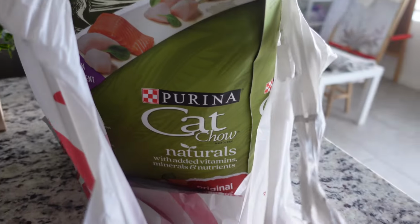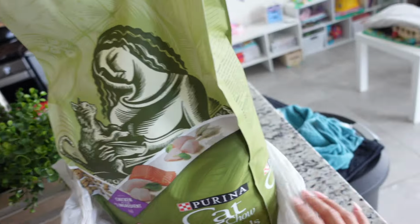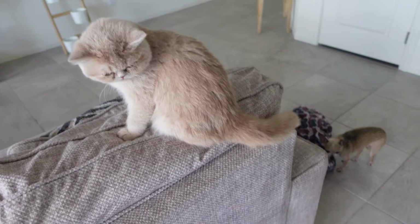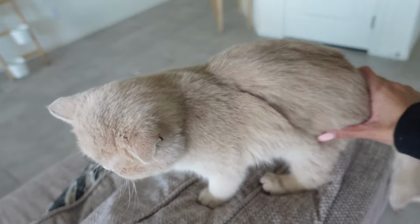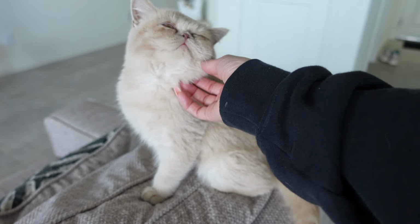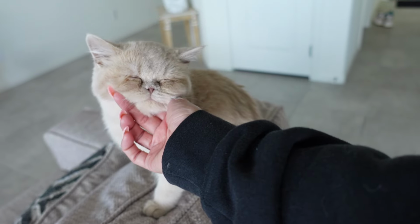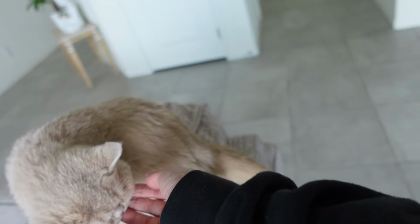I just got this Purina Cat Chow Naturals. It's not the most expensive one, but the breeder that gave me Bubbles said that's what she feeds her cats and she loves it for them and they're all beautiful and healthy, so I trust her. I have to learn how to clean your eyes. The thing with Persian cats is that their eyes drain a lot and they tear a lot, so I'll have to learn how to clean them properly.